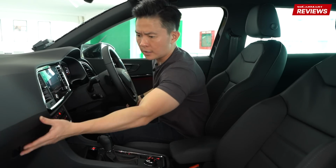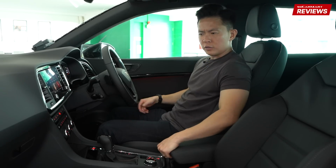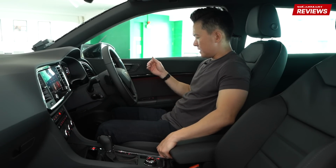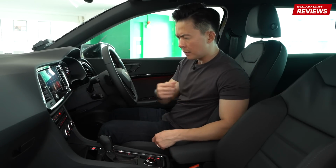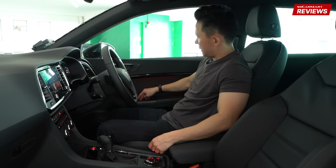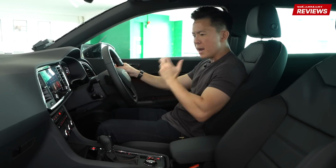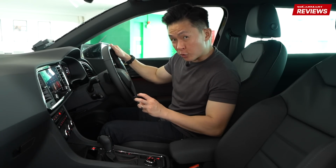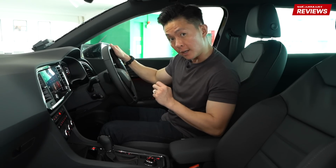Everything feels good to the touch, right? It's not cheap. The car doesn't come across as tacky or anything like this. Instead, it feels, like I said before, high quality. The buttons feel really good to the touch. Everything feels like it's solidly made. I wonder if it drives as well as it looks. One way to find out.